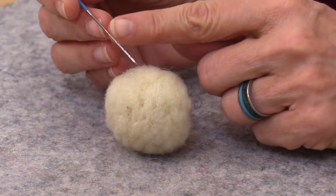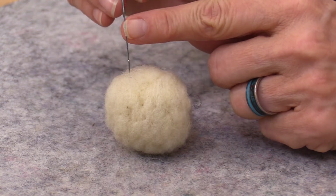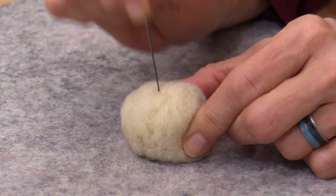So how deep do you poke into the needle, kind of? Oh, that's a great question. So when you're making a shape, let's just use our little ball here. There's no reason to go past the shaft of the needle. Look at this up close. The shaft of the needle, where the notches are, there's no reason to really go past where those notches are. So if you're poking into a shape, I like to go to the middle.